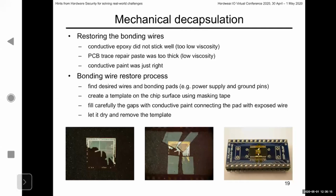the correct bits are exposed, then I fill the gap with the conductive paint, let it dry, and remove the template. So on the last picture, you can see the result, but that's only for power supply and ground pins.